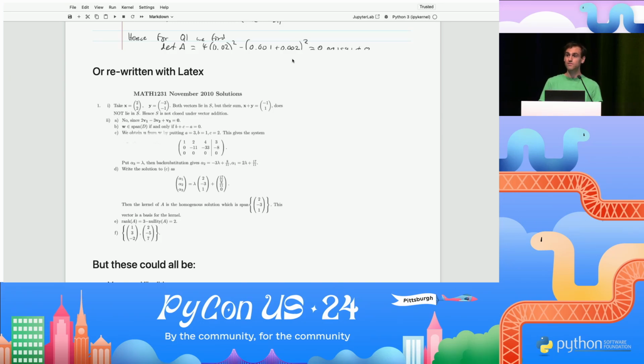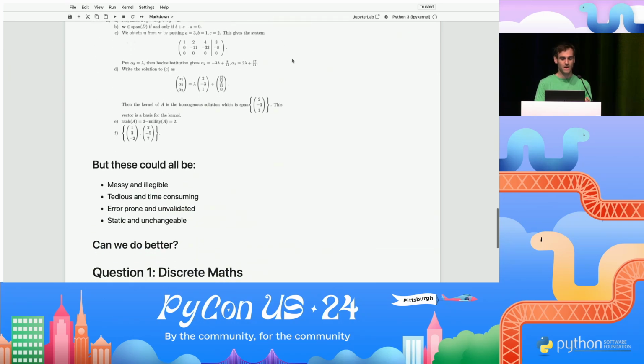And lastly, even if you do go ahead and check it all and so forth, there's still one more issue, which is there's nothing stopping your teacher from coming back to you and saying, that was great, here's another assignment, it's going to look exactly the same, but all the numbers are going to be different. And now you're stuck and you have to essentially do the whole process again. So I think that we can do better, and the way that I'm going to show you how is through using Python and SymPy and Jupyter to do so.